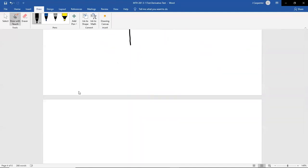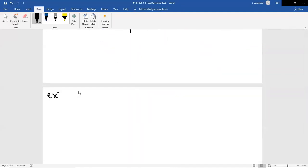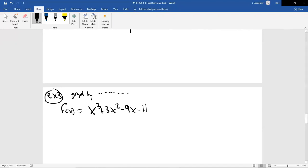All right, example 3. Same instructions, graph by finding extrema. And our function this time is going to be x cubed plus 3x squared minus 9x minus 11.